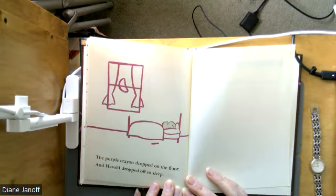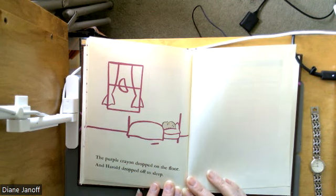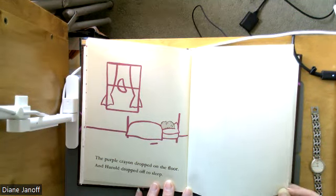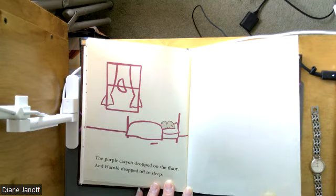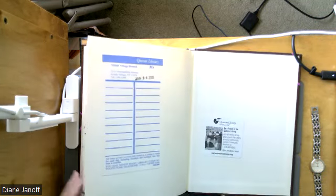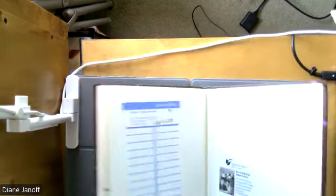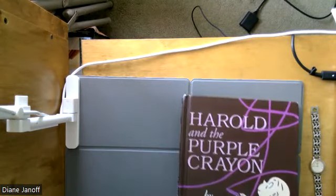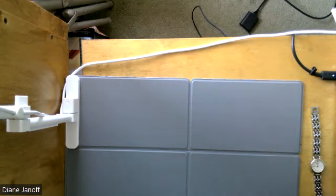The purple crayon dropped on the floor, and Harold dropped off to sleep. So he found his window and his bed. And that's the story of Harold and the Purple Crayon. I hope you liked it. I have another story for you.